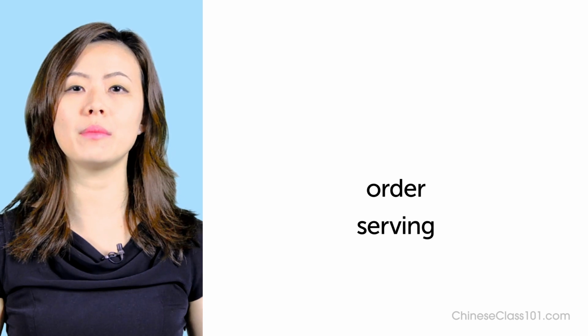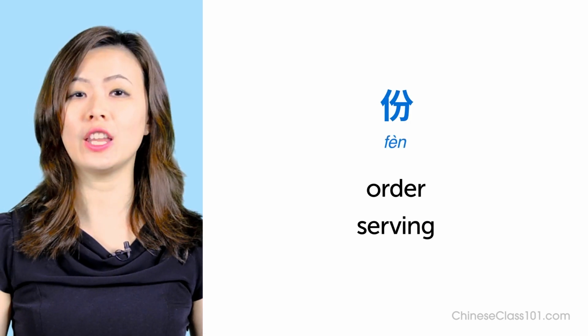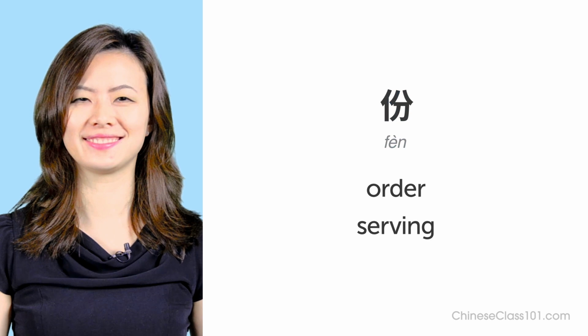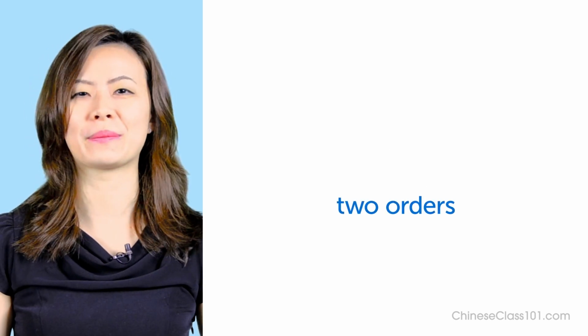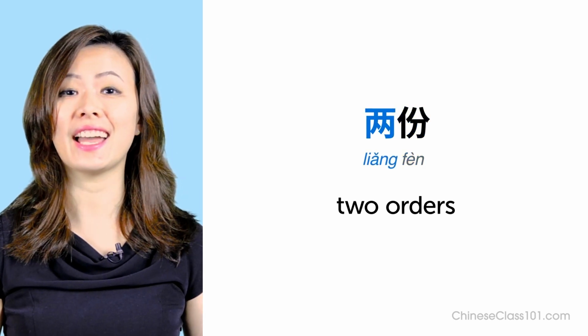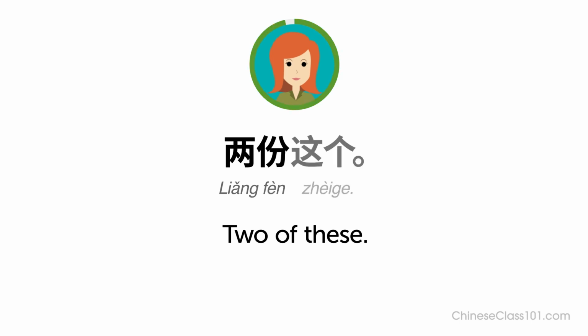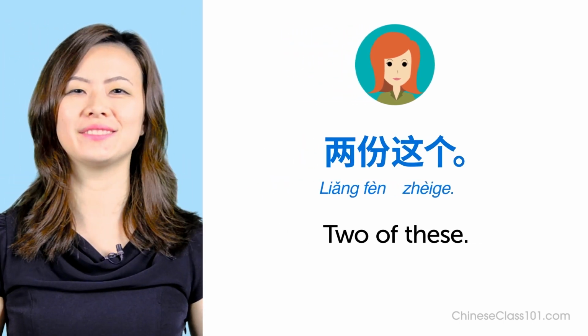Do you remember how to say the measure word for order or serving? 份. And how to say 2 orders of something? 两份. And do you remember how Karen Lee says 2 of these? 两份这个. Do you remember how to say what?